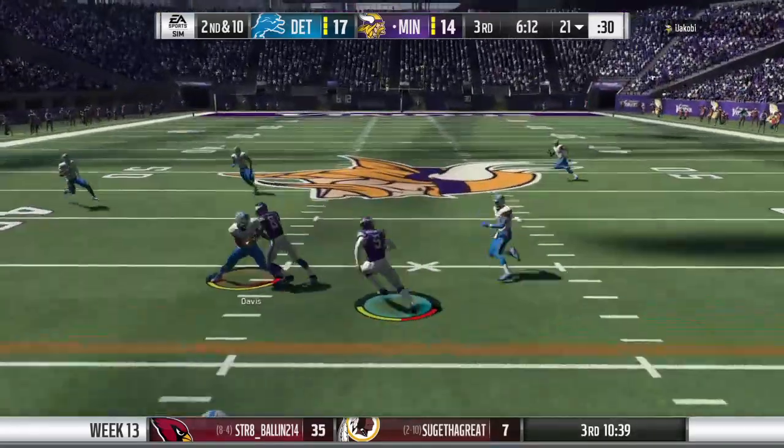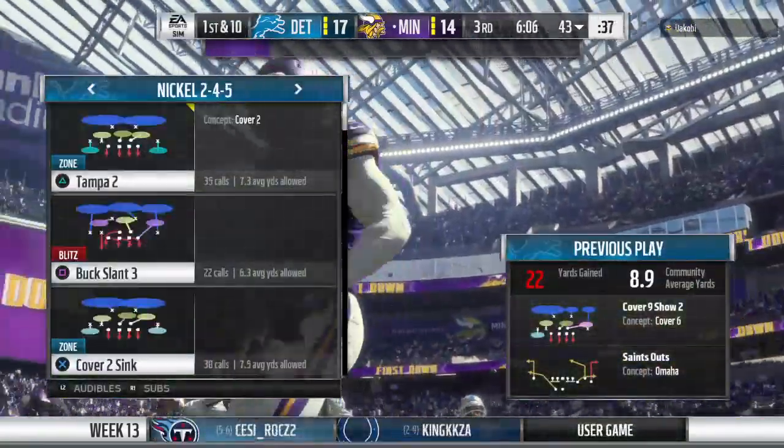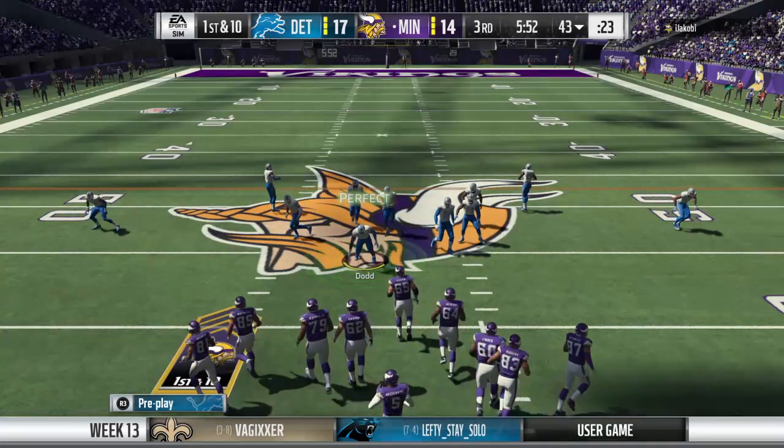And an alley to run. And he's brought down after a good gain. A good pickup there at 22. And the offense lining up 1st and 10.